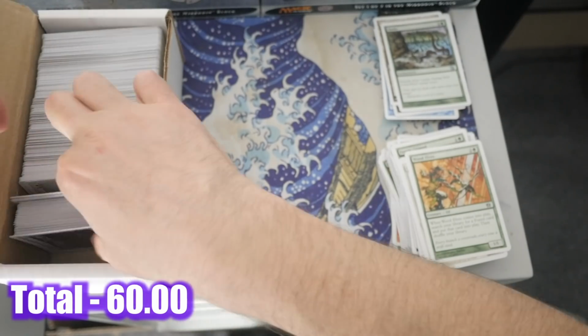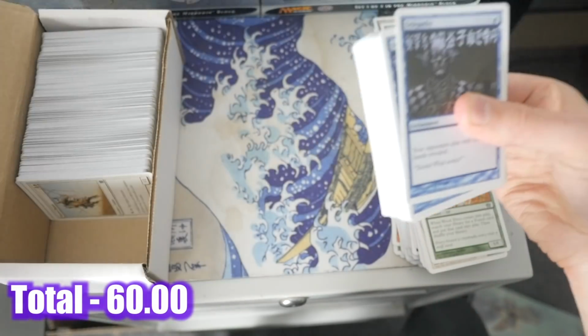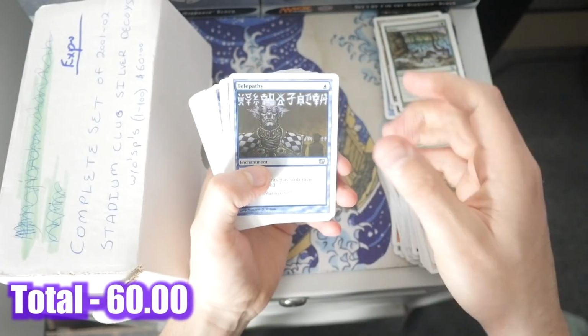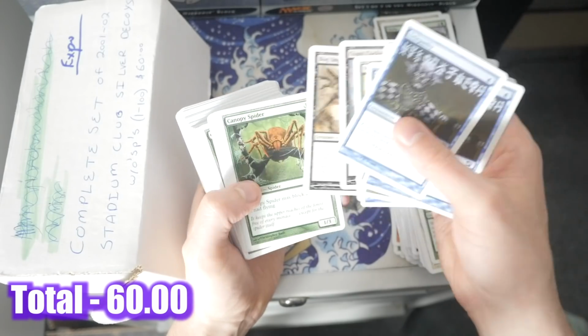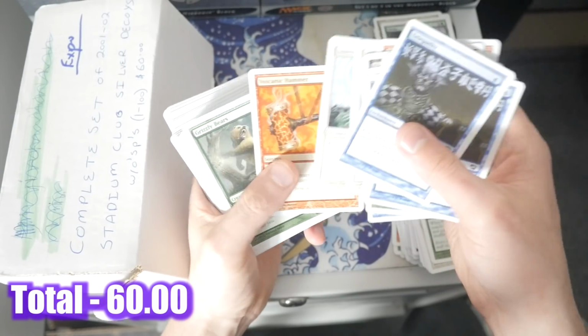Okay. You guys ever get collections where the person wrote a bunch of stuff on the boxes? I always found that kind of funny. Okay, we got some more Telepathies, Wood Elves. Wood Elves is a decent card though, especially for Pauper.